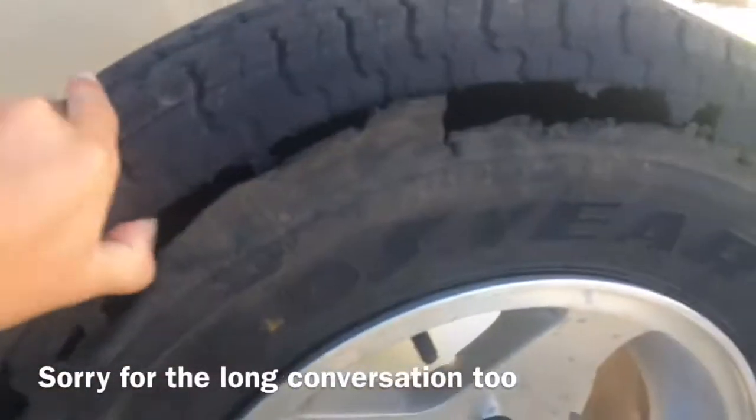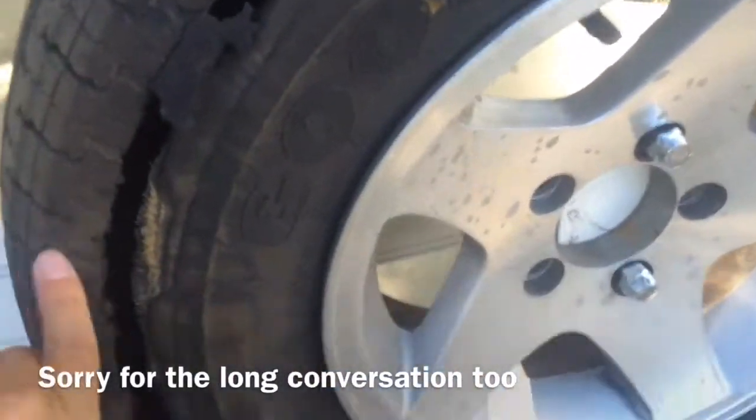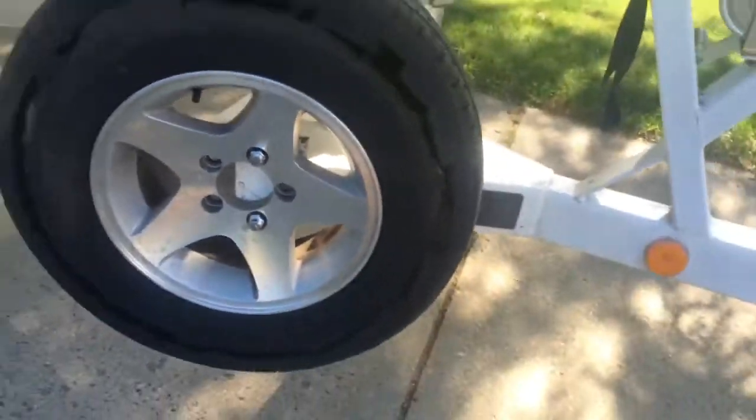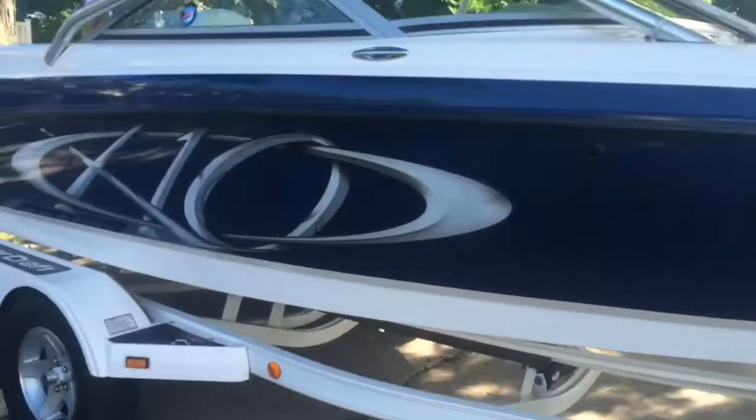Look at this. You got a blowout. Check out this tire. It's just completely torn to shreds. It's all around the tire. It's crazy. But yeah, so this is our boat.